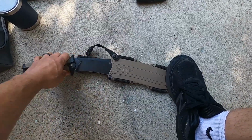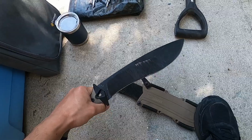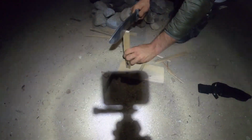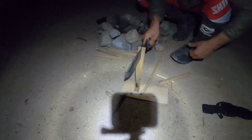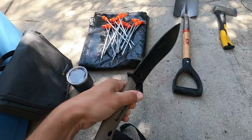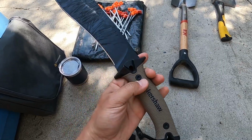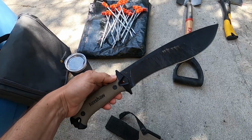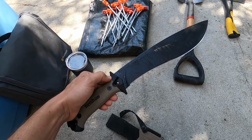This here's the Kershaw. This is actually really nice for cutting down wood too. You kind of just smash it into some wood, hit it down with another piece of wood, and it splits wood really nicely. Got to really put this thing to use the last trip. But I don't know, I love knives, have a few of them. Probably not as much as some people, but knives are kind of fun to collect. But this is a really good one.